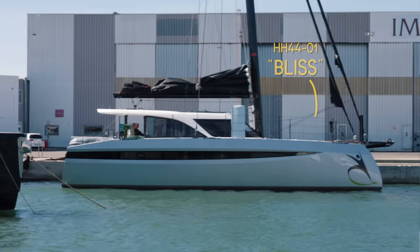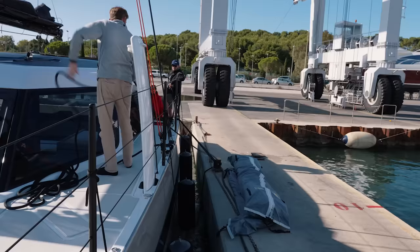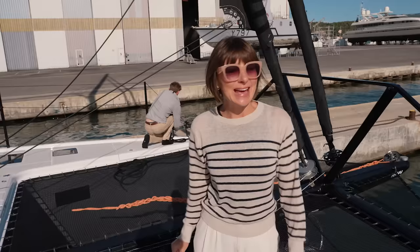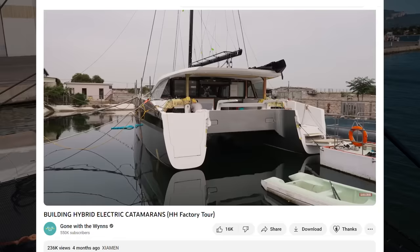Okay, it is sea trial day for 4401. They are throwing off the lines right now, and it is blowing 30 plus knots out there today. So it is gonna be a proper sea trial. We are gonna see what this boat can do, how she handles in heavy weather. I am super stoked because for those of you that don't know, we have been following the build of this HH44 from the beginning.